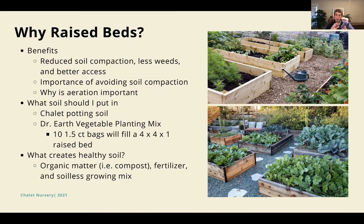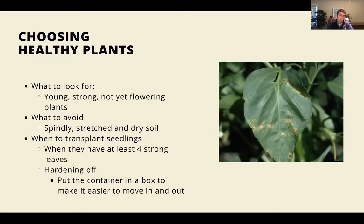The soilless mix helps with the water and the drainage and lets the roots pass through a lot easier, because if it's tough soil, the roots are going to have a harder time breaking through and getting down there, which is going to affect the life of the plant.